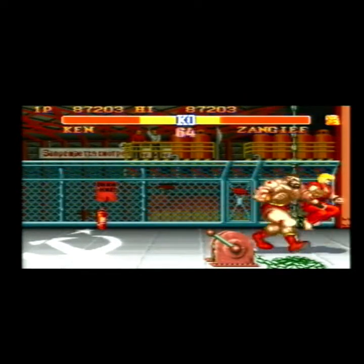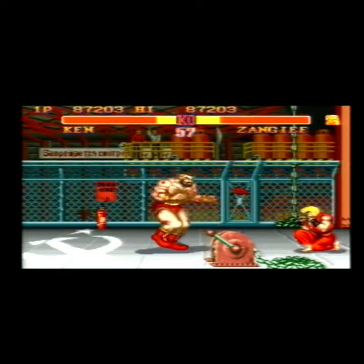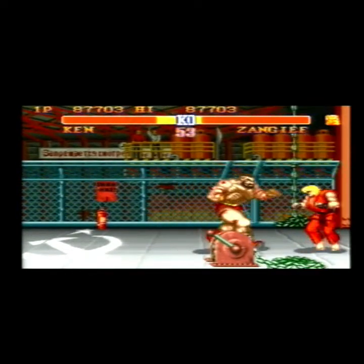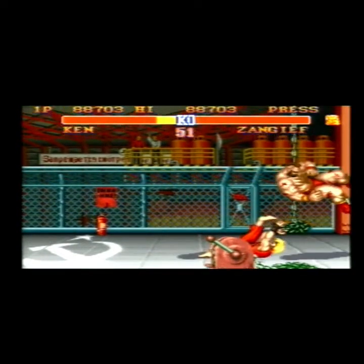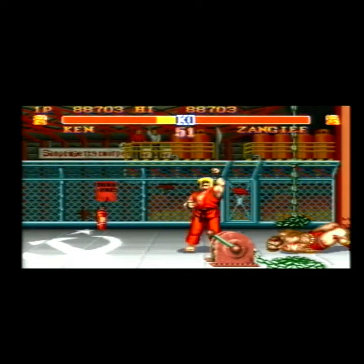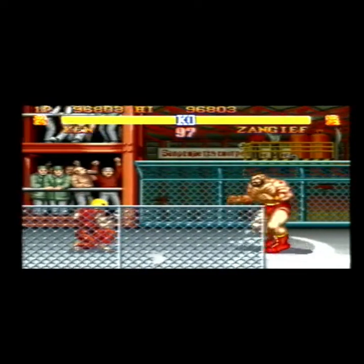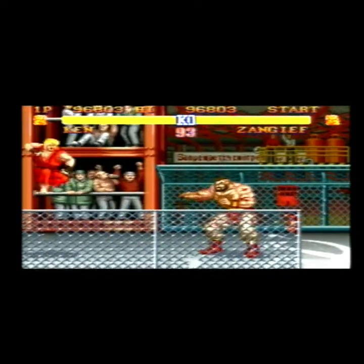And in Super Street Fighter 2, they introduced 4 new characters. I won't go into depth of who they are, so I'll be reviewing that game at a later date. Do love the music in this game. It's fantastic. It was reworked for the SNES version. Round 3. That's why it's got a slightly different tone and sound to it.